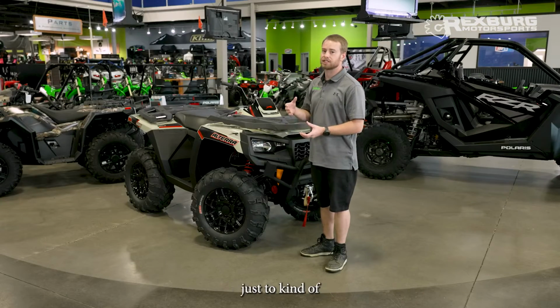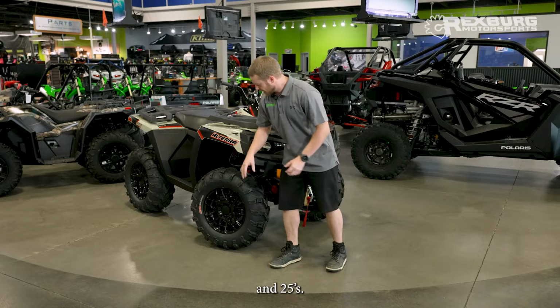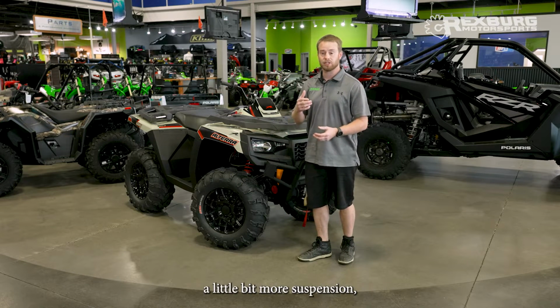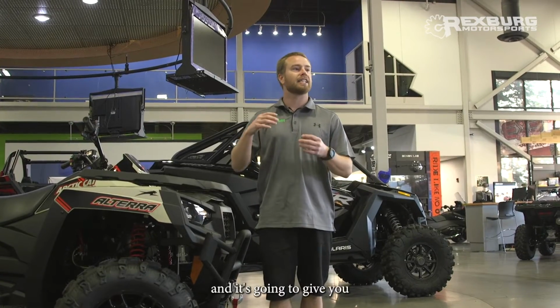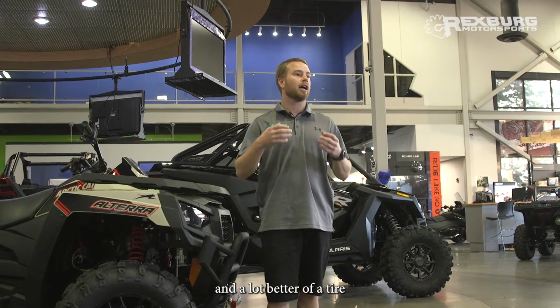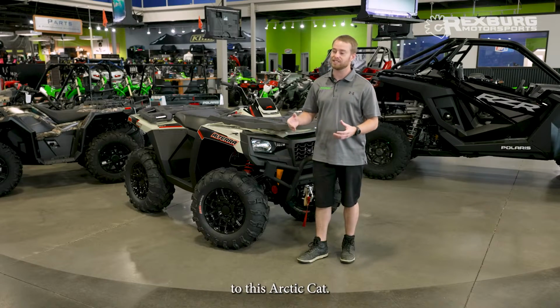The standard one, just to kind of give you an idea, has a 12-inch rim and 25s. So this is a huge upgrade in that it's gonna give you a little bit more suspension ground clearance, and it's gonna give you a lot more traction and a lot better of a tire right off the showroom floor. This is an awesome addition to this Arctic Cat.